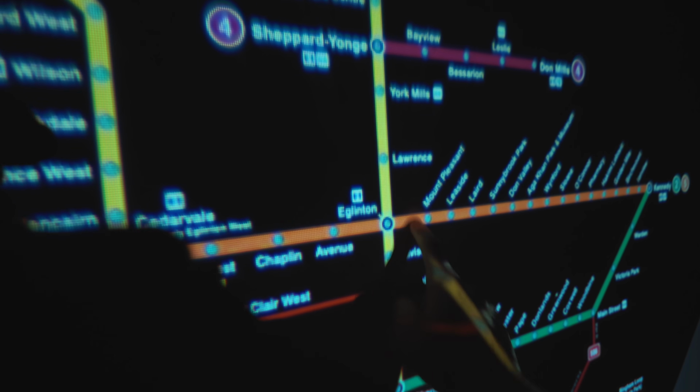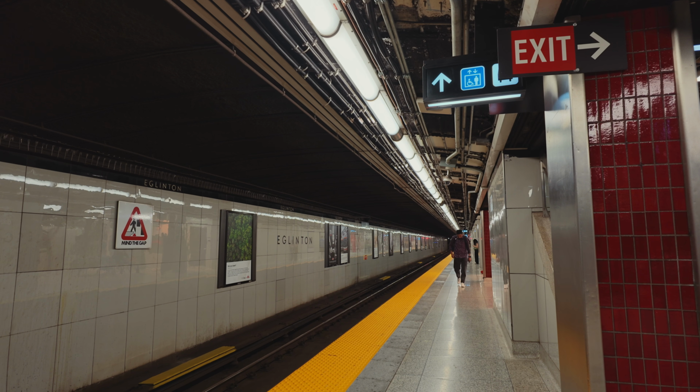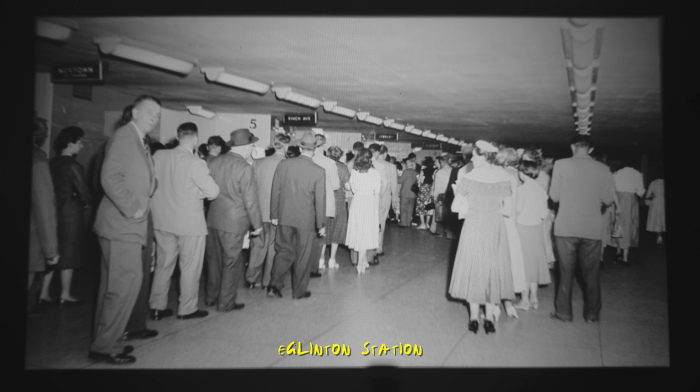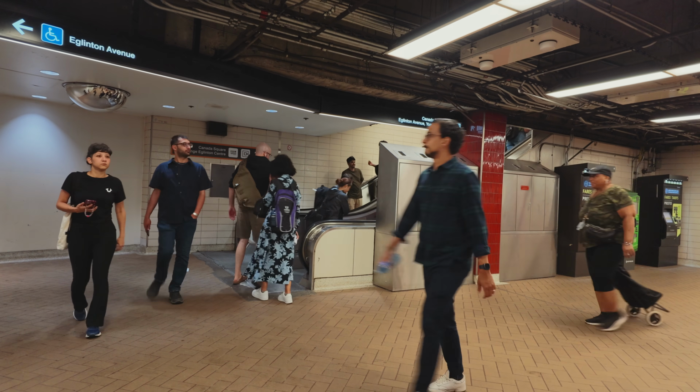So we finally reached the original subway line. This is Eglinton Station. At one time, many decades ago, this station was the original northern terminus for Toronto's only subway line. It opened in 1954 along with several other stations between here and Union Station. But walking through here today, you'd never know it was one of the originals, which is really unfortunate.